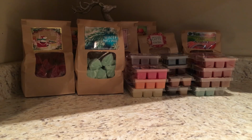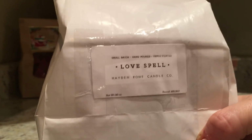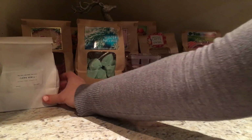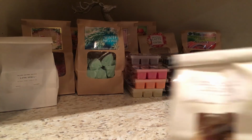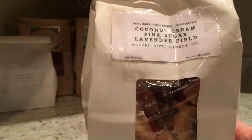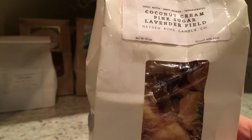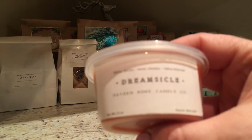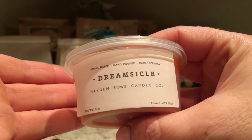So now let's do Hayden Row. I've got a few Hayden Row items here, some of which of course you will have seen many times. My beloved, my favorite vendor Love Spell, a blend, Love Spell from Hayden Row is gorgeous, and I really do love her, Hayden Row's Love Spell very much. This is a loaf that I created. It's Coconut Cream Pink Sugar Lavender Fields, also from Hayden Row. And then I have a scent shot here that I received from a friend. It's called Dreamsicle.